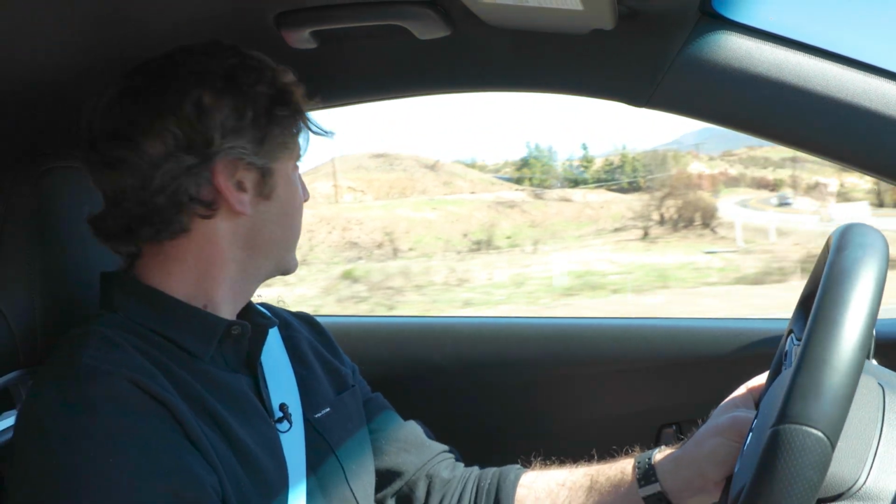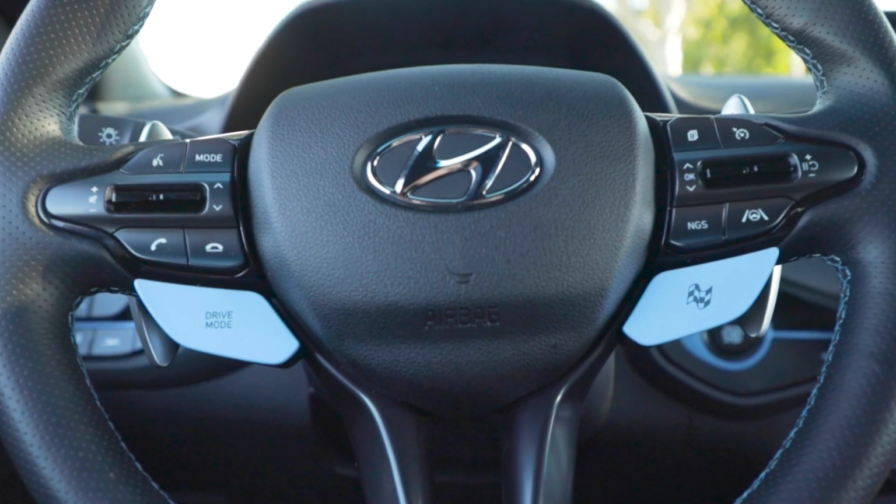Yes, you can play with the ESC. I have that all set to the most aggressive, sportiest setting. I have the limited slip set to its second of 2 settings, but then suspension and steering I put in their normal setting because I like the ride to be a little bit softer, and the steering in the most aggressive mode is a bit too heavy for the character of the car.